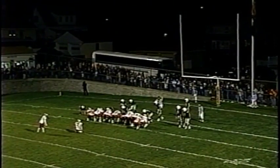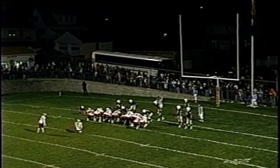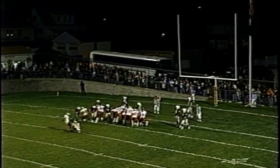Keep your fingers crossed, because it ain't over yet. We need the extra point. Sheridan's going to be the holder. Down on the tee, DeMarcos comes up. He kicks it. It's high.